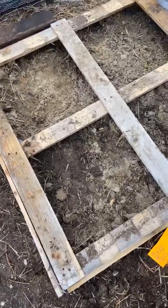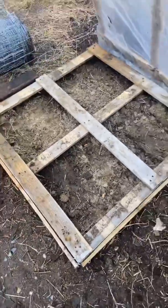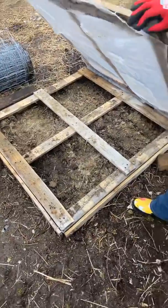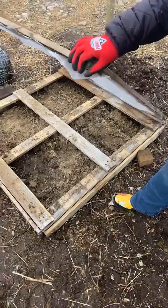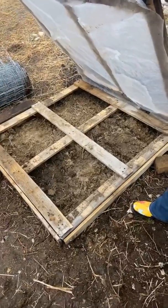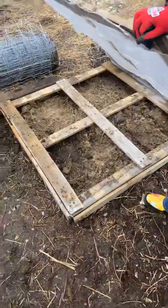I planted this earlier because I really want to get some lettuce and greens growing. I'll be able to harvest out of this all summer as well. Even though it's called a cold frame, I can lift this up and get some air circulation in there when it gets really hot.